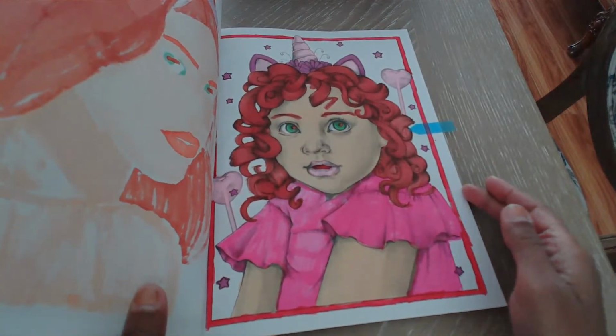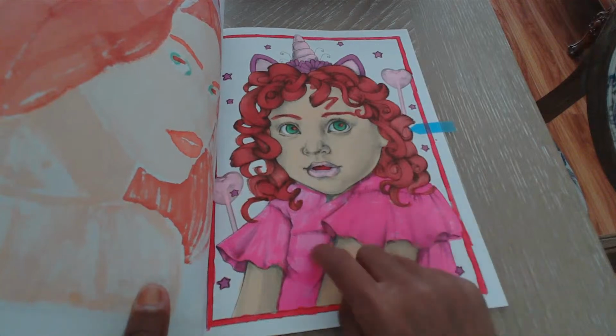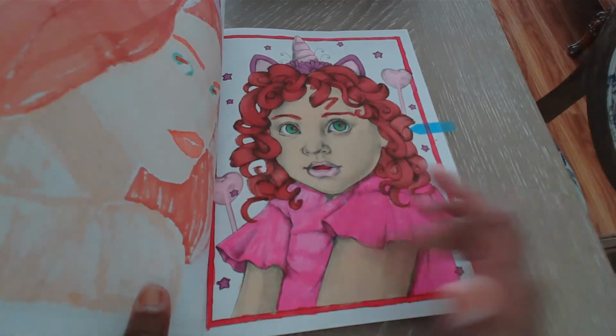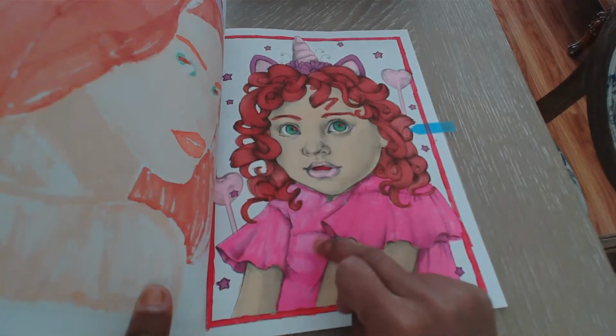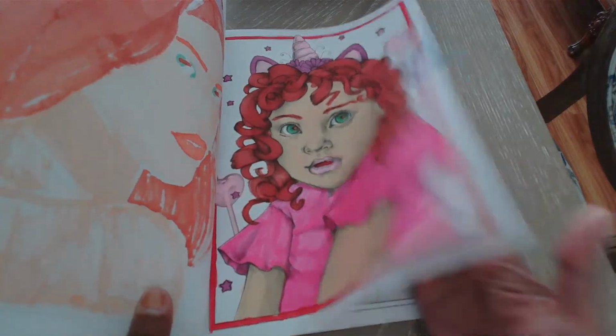The little girl with the rabbit. This was the most recent one I did. As you can see, my pink marker was drying up a little bit, so I had to do a refill shortly after I did this picture. I should have gone back over it with the pink to cover it up, but sometimes you can't.